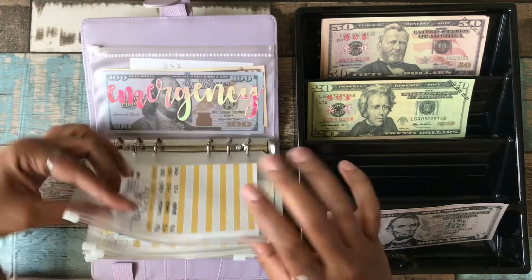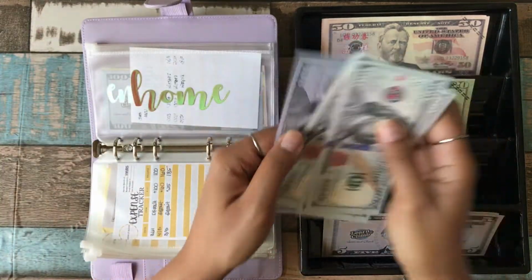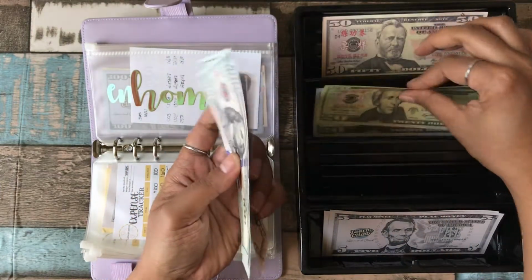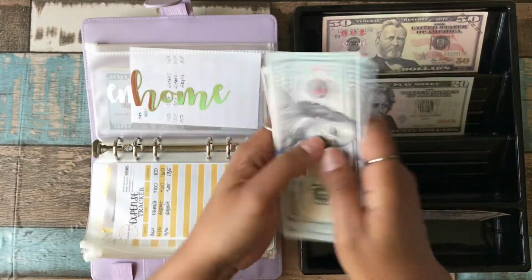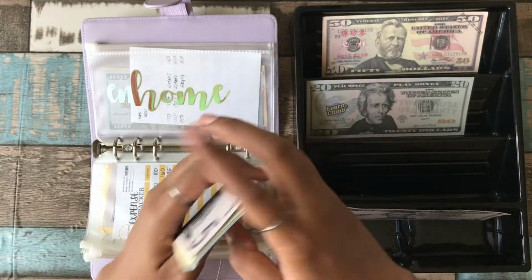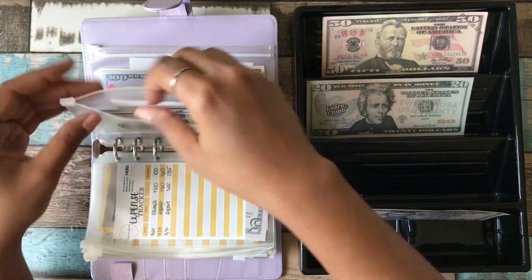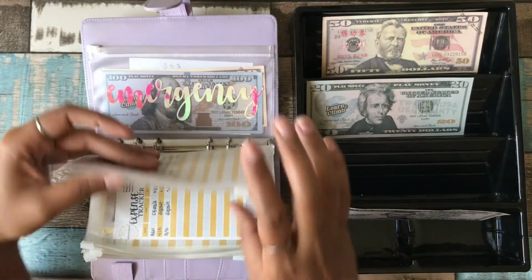Home purchase has 400 and it's getting 75. 1, 2, 3, 4, and then we're going to add 50, 75. Next year I'm hoping to purchase a home, and so I want that to get really boosted.